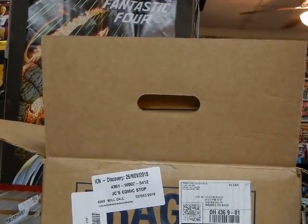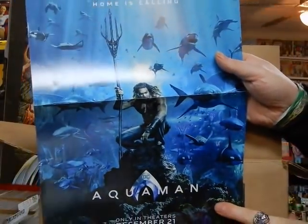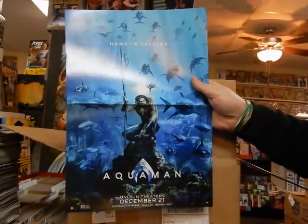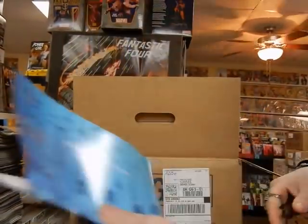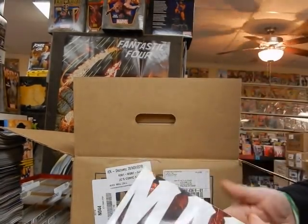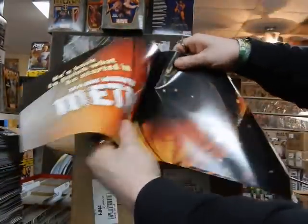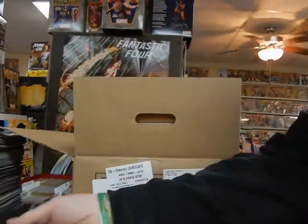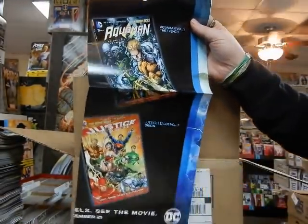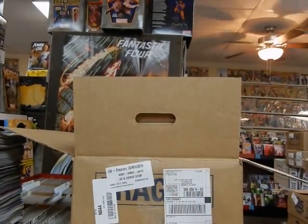We did get some promo posters to put up. Here's an Aquaman. Let's zoom out a little bit. One sheet for the Aquaman film coming out, which looks magnificent. Nice to see that Black Manta looks like Black Manta. Here we've got a Dark Knights Metal Batman Who Laughs promo poster to put up. Let's see, there's an Aquaman trade paperback promo to put up, so we'll put those up as well.